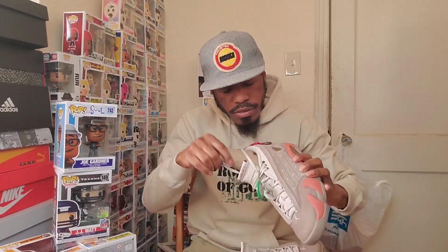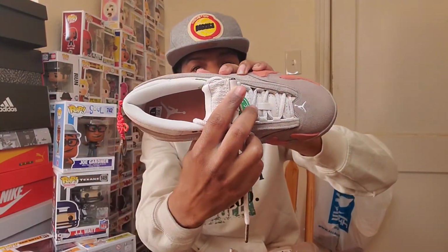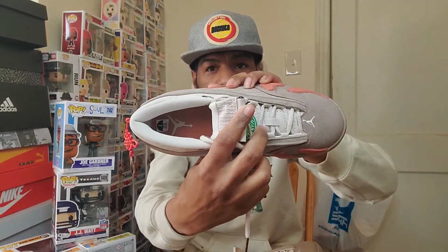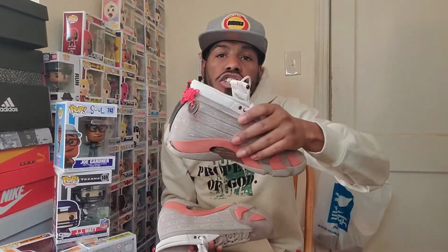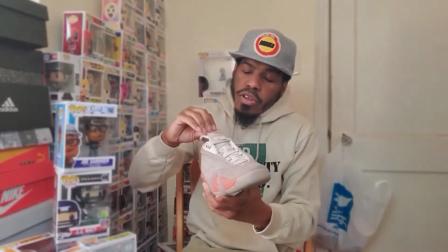You got the Jumpman on the insole with that Sepia Stone, with that blush, terracotta blush on the insole of that one. And I like how they did it. They mismatched the insoles. Because this one has the Clot logo on the inside. Like this one says Clot. This one says Clot with Jumpman. Then this one has the Clot logo with Jordan on the tongue.